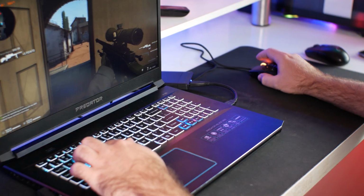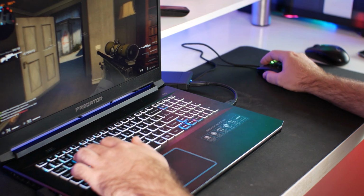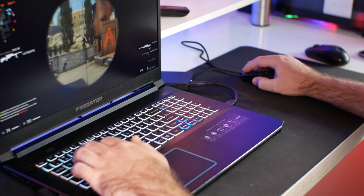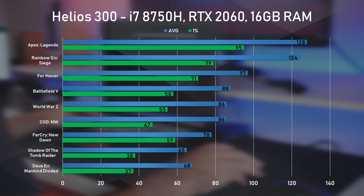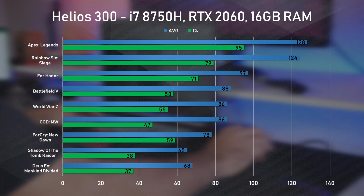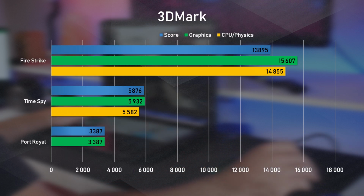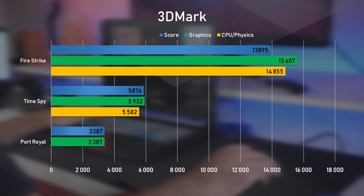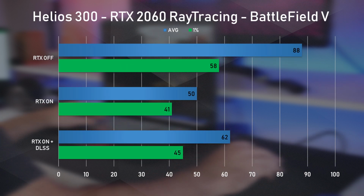Now then, jumping into the benchmarks, I am happy to say that the Helios 300 with its i7 8750H and the RTX 2060 does really well, with me being able to play every single game above 60 FPS at max settings. For some of the games, you might be able to play around with the settings to get that 144 Hz, but for most competitive games like CSGO, it won't be a problem.